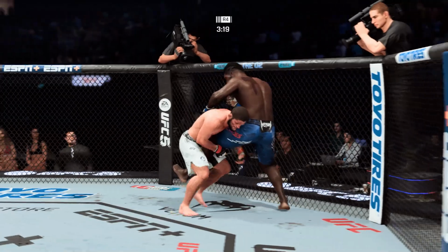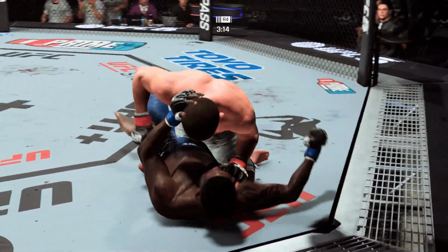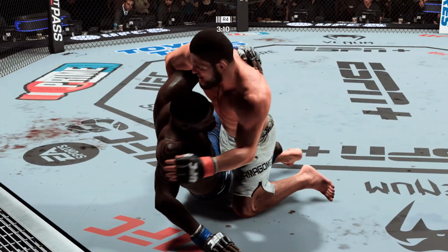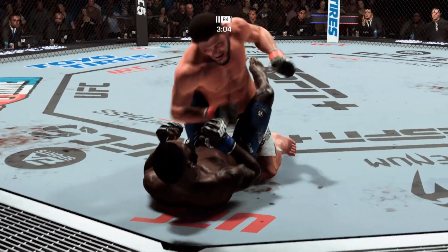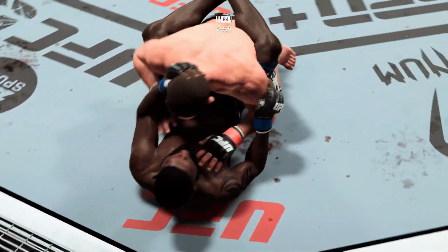Beautiful jab lands. All right, so there's the takedown game on display, all set up, though, by the hands this time. It has to be set up. You cannot just take blind takedown attempts. You can't shoot. You got to set your opponent up. He did that beautifully. Keep those hands high. Blaydes is in full guard now. Moving his head on the ground here, avoiding a lot of these big shots.